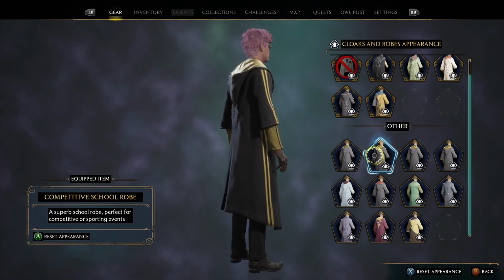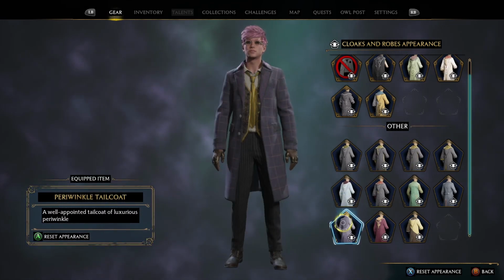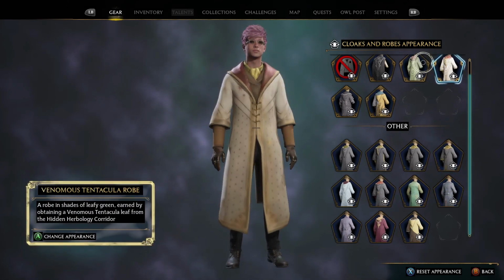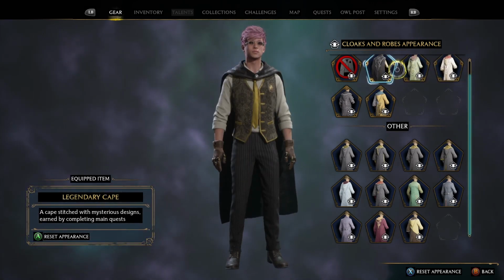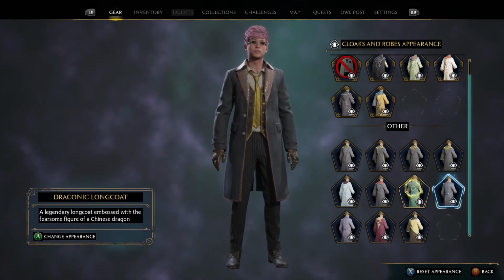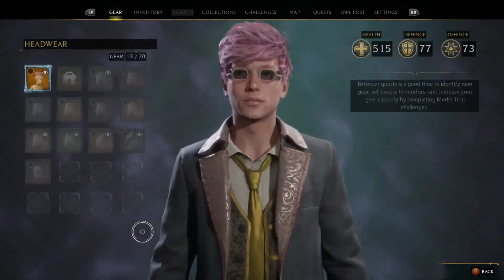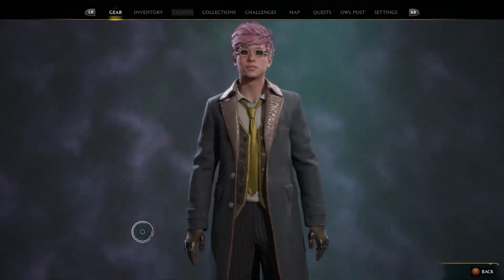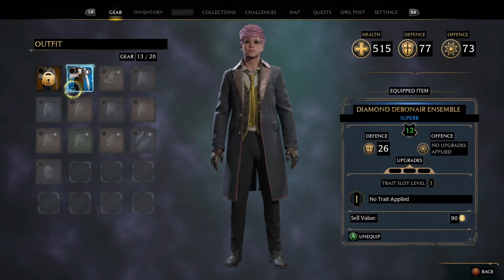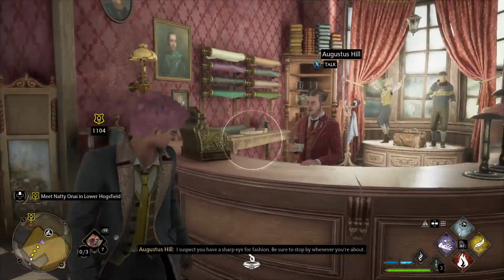Competitive one look nice. Yeah, I mean, a lot of these just look good. For now, I'll keep with this though. I'm just gonna sell it back. You know, now that I have the 33 galleons left.